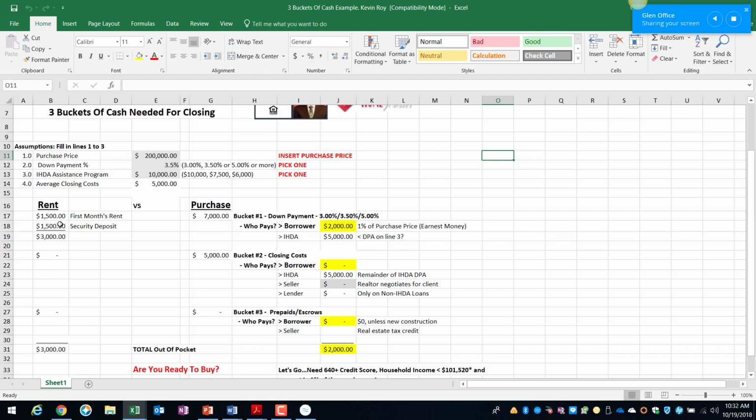Now it's a matter of, but then when you all of a sudden start saying, but why aren't you thinking about becoming a homeowner? Well, I don't think 3 grand is going to make it. And you go, well, let's take a look at it. You have to start talking about every real estate transaction as 3 buckets of cash: down payment, closing costs, and escrows. And they're documented here.